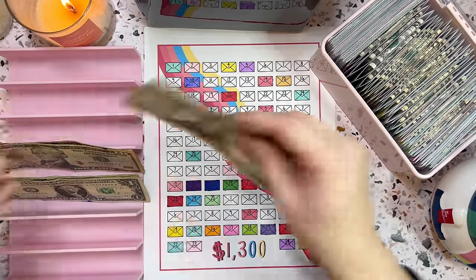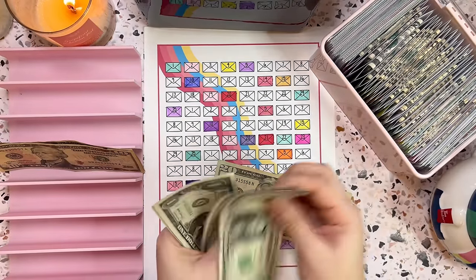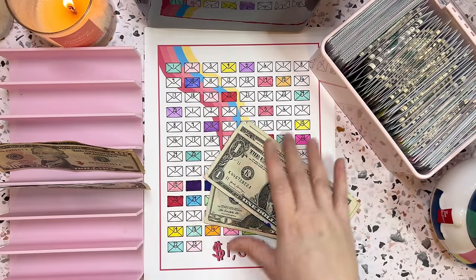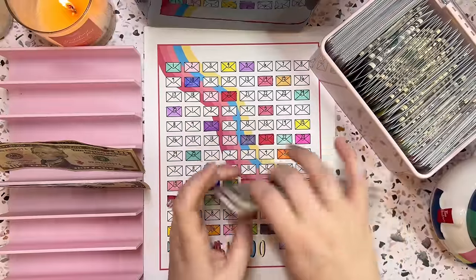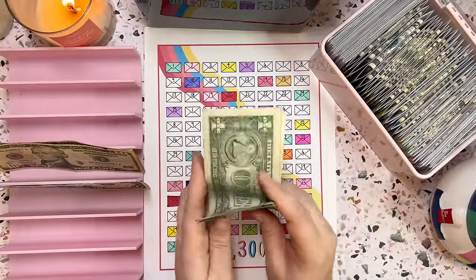Okay, so 24 is the next box over here. 1, 2, 3, 4. Oh, I'm liking it. I'm liking it. 21, 2, 3, 4. Perfect. So let's do the 24 as well.